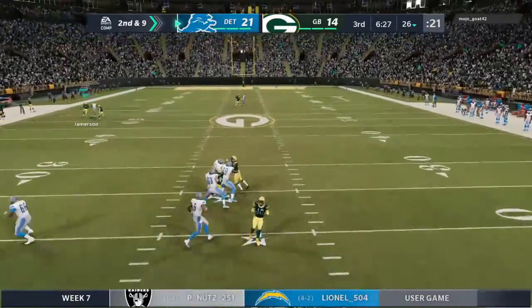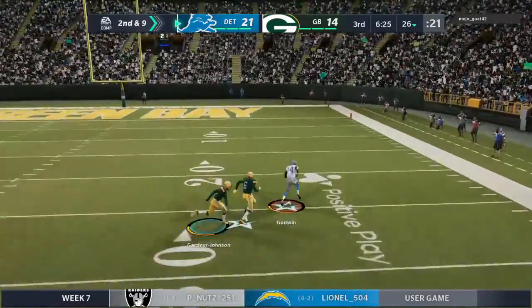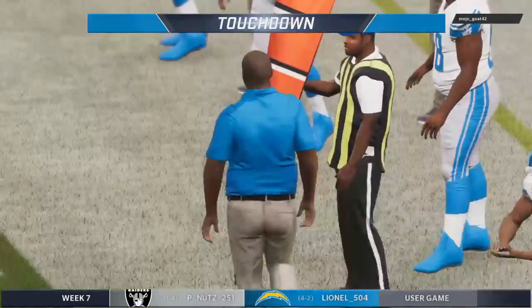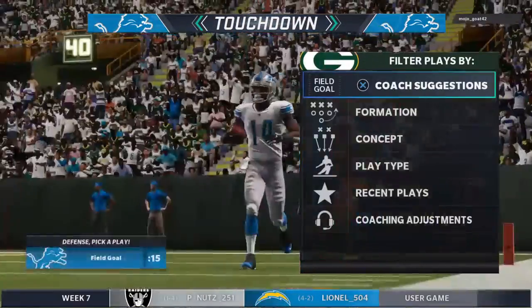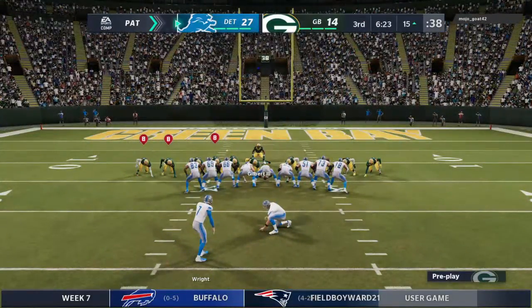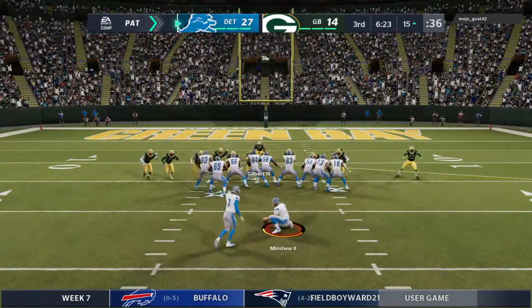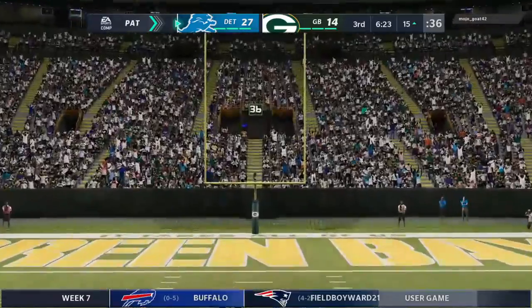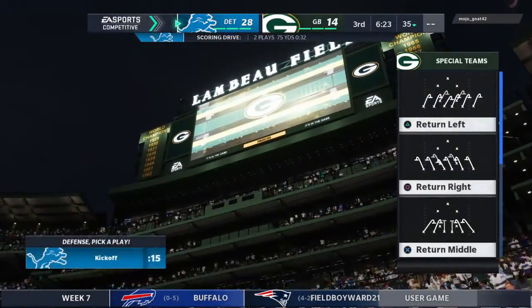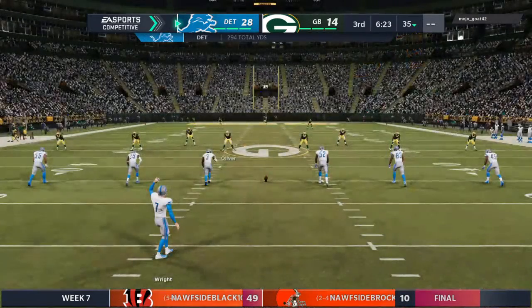Mahomes looking downfield for Godwin. It's caught inside the 25. And he'll get into the end zone. Touchdown, Detroit. Chris Godwin with his second touchdown of the game, number 8 on the season. And the Lions are able to extend their lead. Point after, right down the middle. And the lead now up to 14.